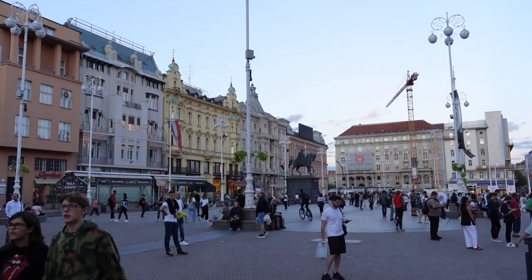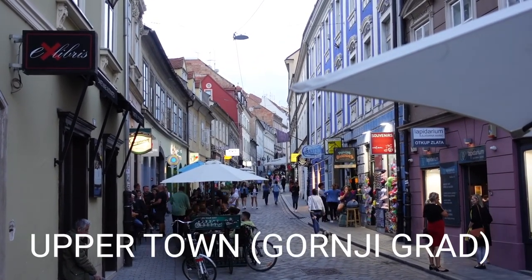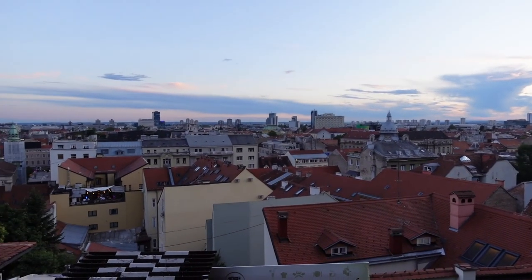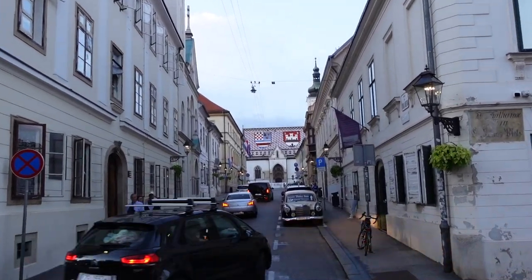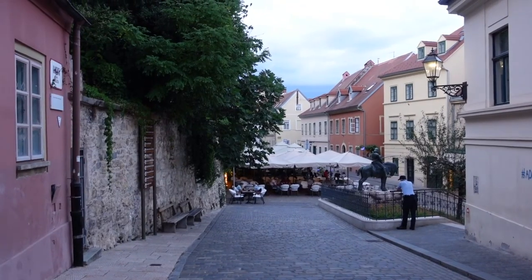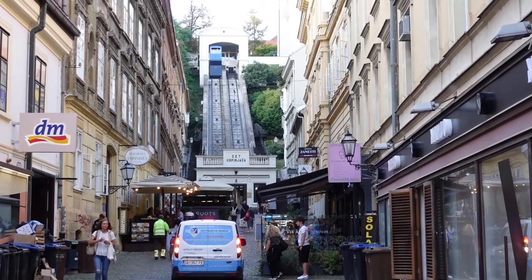But probably the best thing to do in Zagreb is going to Gornji Grad, or the upper town. You can either take the stairs that go there, also from the stairs you'll see views like this one, really, really nice panoramic views, especially beautiful during the sunset, or you can take a funicular, but it works only during specific hours. So the upper town actually reminded me a little bit of Prague, the capital of Czech Republic, especially this church I've shown you just right now.